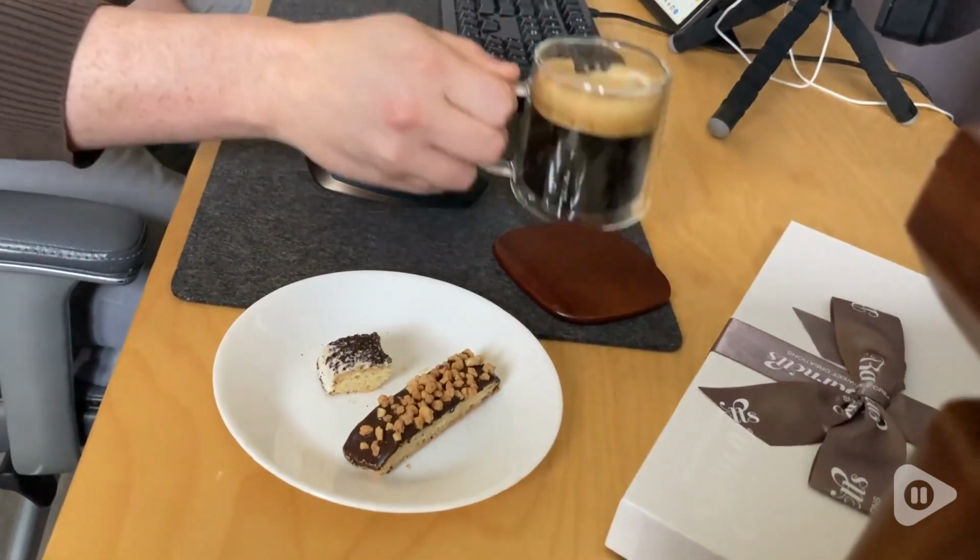In my opinion, this biscotti gift box is a really special treat. It has something for everyone. And that's my point of view.